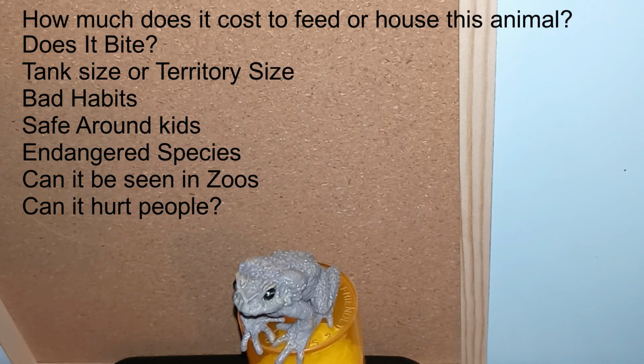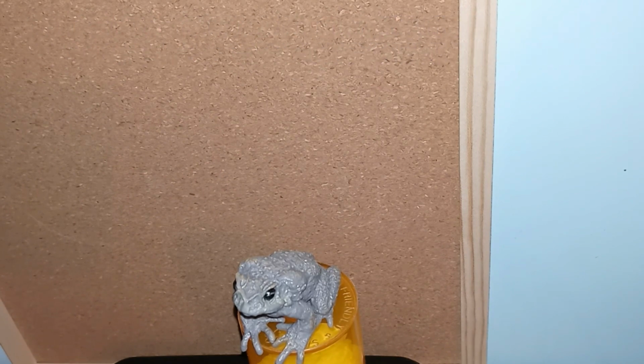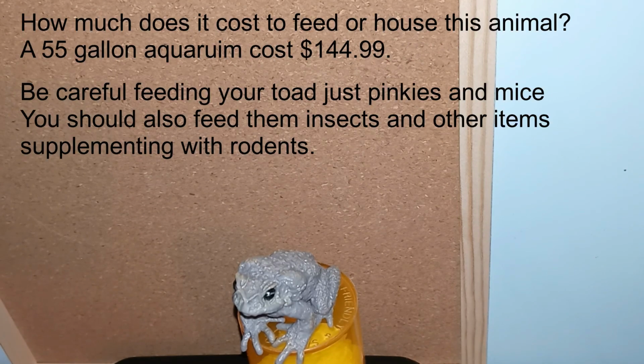Those variables are: 1. How much does it cost to feed this animal? 2. Does it bite? 3. Territory size. 4. Bad habits. 5. Safe around kids. 6. Endangered species. 7. Can it be seen in zoos? 8. Can it hurt people? Each animal starts with 16 points. With each variable we cover, an animal may keep its points or lose 2 points.